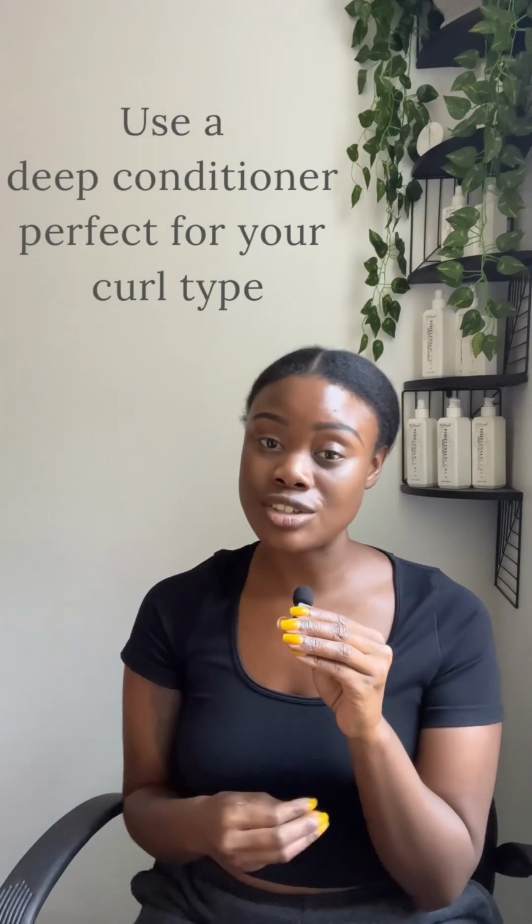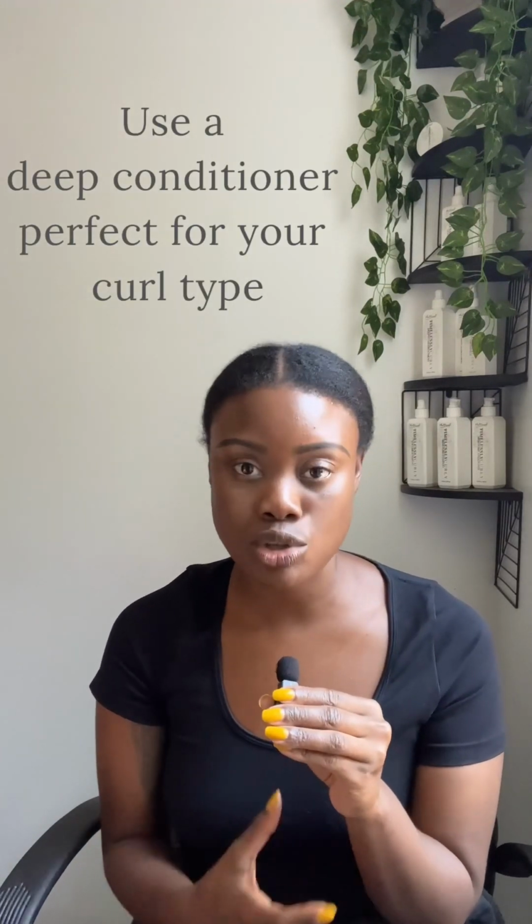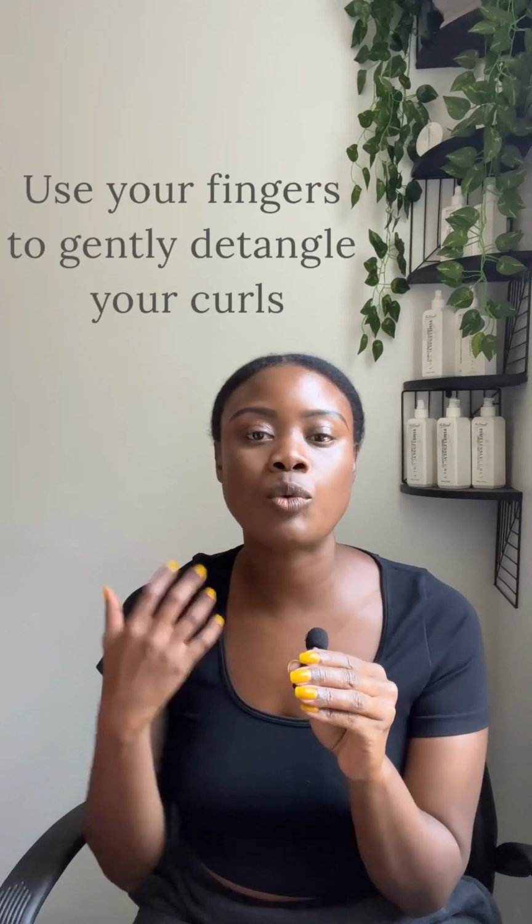Now I've had some backlash from fine hair curlies saying, oh, but sometimes deep conditioners are too heavy. There are conditioners that are just great for fine hair. So you have to know what your hair type is and the proper density and weight of a product that will work for your hair. In order to prevent breakage and maintain your curl pattern, you want to make sure when you are detangling your hair, you are gentle. Go in with your hands first and your deep conditioner. The deep conditioner will provide enough slip so that you can use your fingers to gently work your way through the knots and tangles.